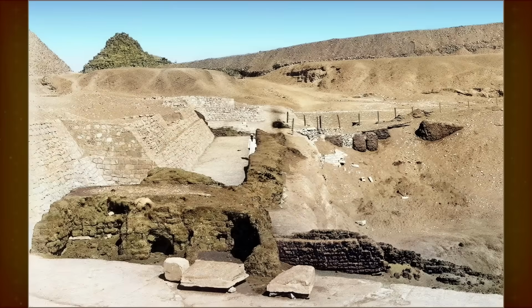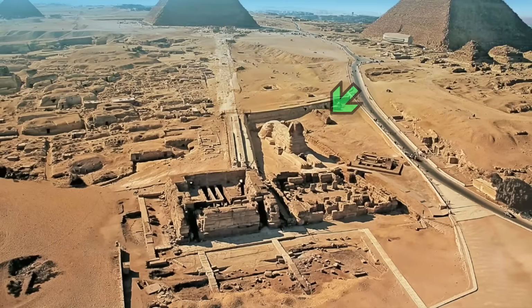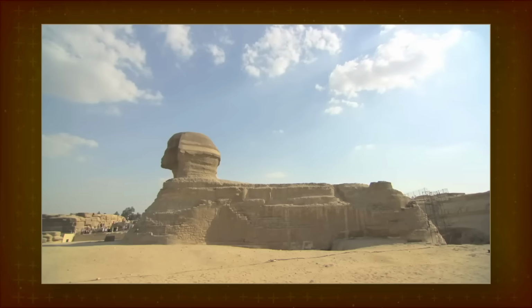But since at least the New Kingdom, if not earlier, there were several walls, as high as the western edge, fencing off the ditch from the north. A tiny stump of one of these walls still exists to this day. Thus, if anyone stood in the same spot, one of these walls would obscure the Sphinx's body.